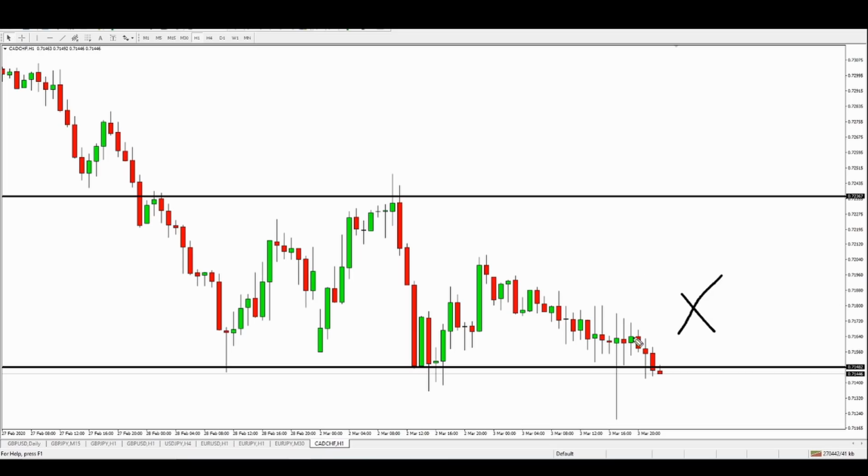No, that's the point of this kind of loss and sharing this, is I still liked the setup. I thought there was a pretty good chance we could get a rollover. I didn't like the way price chopped its way down here anyways. And so at a certain point, I'm pretty happy that I'm out of this trade. No big deal. I can go find another setup and move on from this scenario. I don't need to sit here and dwell on this loss, because trading is not about one trade.